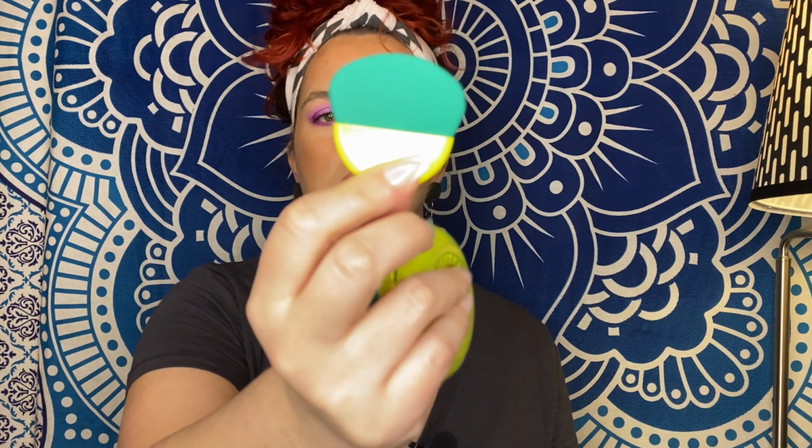Also, this packaging is annoying. Like, it's just so unnecessary. It's so bulky, and like, what is this? Just what is this? Who is putting bronzer on with this?